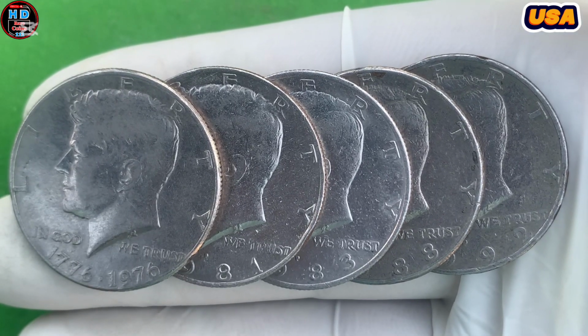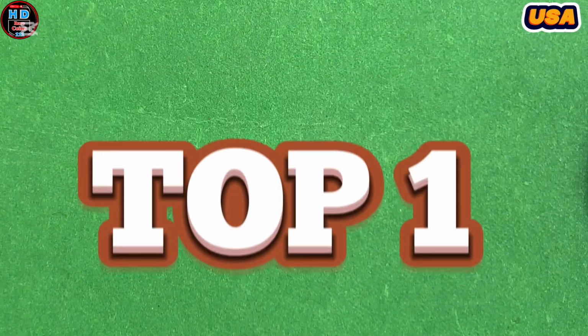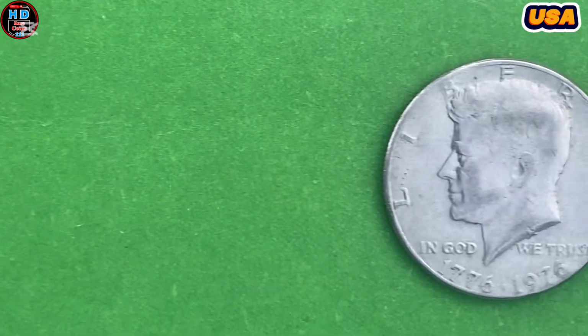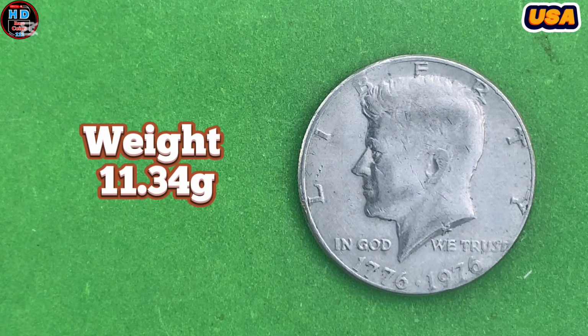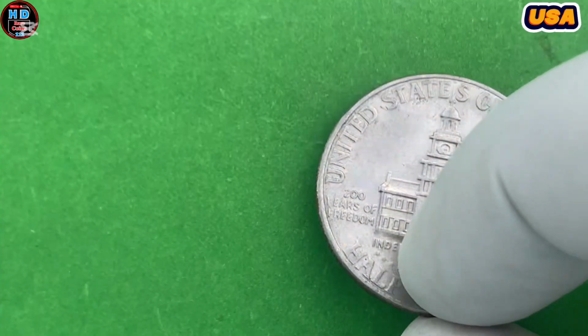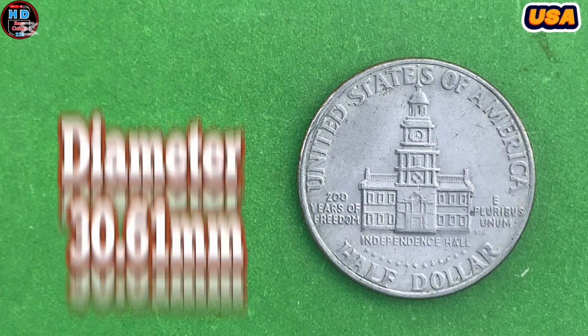So let's jump in. Top 1. We're diving deep into the world of the Kennedy half dollar, particularly the special 1776 to 1976 edition, which stands out for its historical significance and, surprisingly, its monetary value.